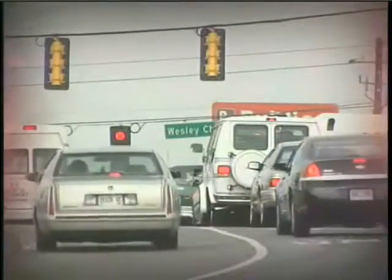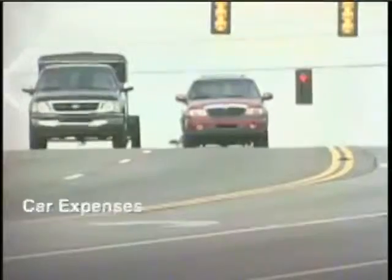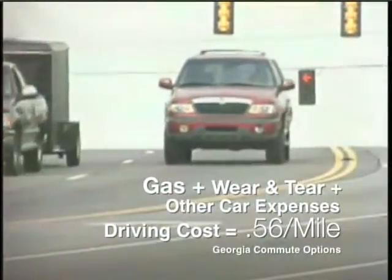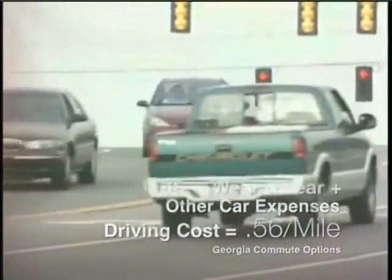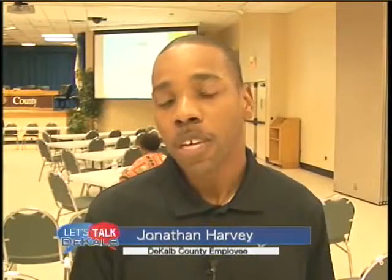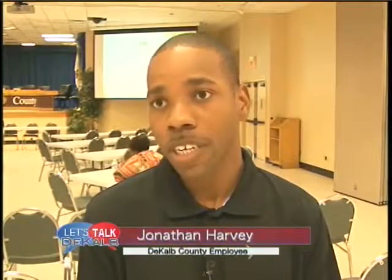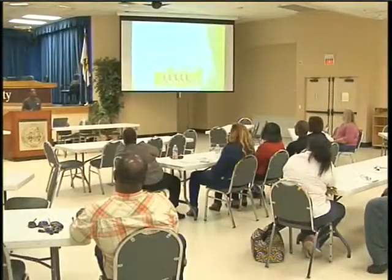Driving alone in your car costs more than you think. The nonprofit organization Georgia Commute Options estimates that when you factor in gas, wear and tear, and other car expenses, driving alone to and from work costs about 56 cents per mile, adding up to thousands of dollars each year. I'm concerned about my commute every day, and just looking for any ways that I could save money and actually help the environment. This learning lunch informed employees about commute options and the financial incentives and resources out there for alternatives to driving alone.